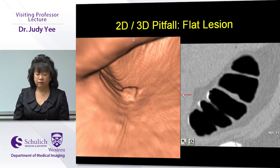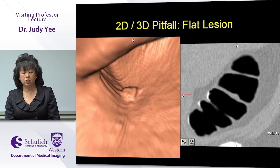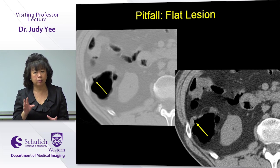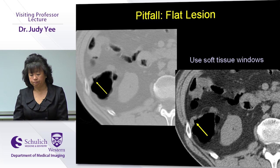Flat lesions are tough, and I would say, can you pick it out on the 2D view? I think it's actually easier in this patient on the 3D views, but here it is sitting right there. Using your soft tissue windows will help you. What we do is run through on 2D using the colonic windows, but then at the very end you really do need to run through the entire colon again on 2D using soft tissue windows. One of the purposes is really to see if there may be a flat lesion hiding there.